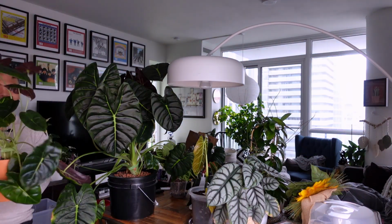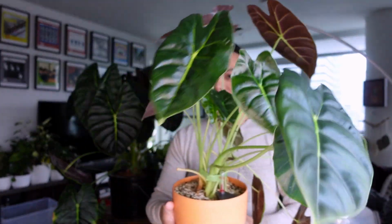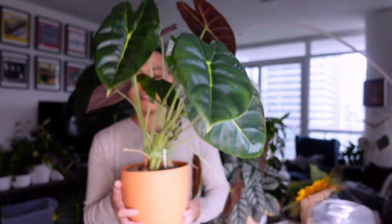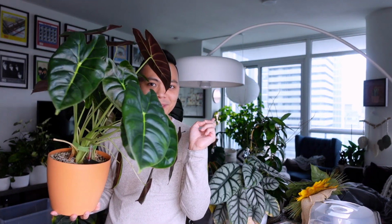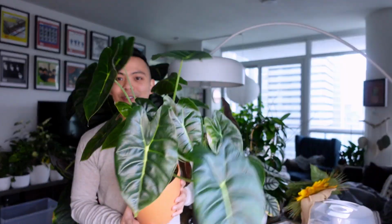And she's a bit leggy because she's kind of far from the window. But this is what she looks like. Beautiful leaves, guys. And I just can't believe this plant. Again, look at the corms. I don't know how long ago this was, but look at the corms. And it resulted in so many plants. But yeah, the third plant, the Alocasia golden bone.